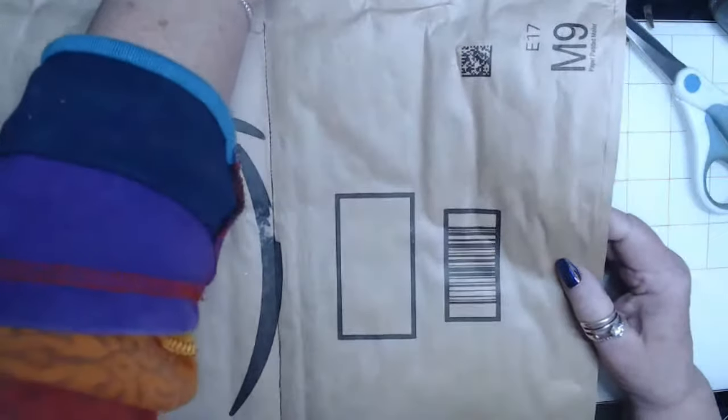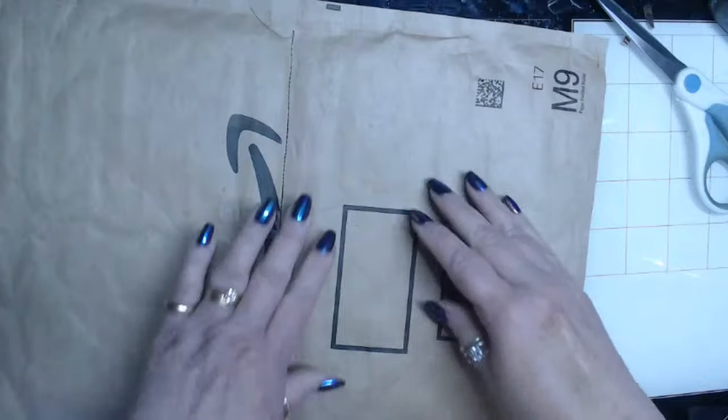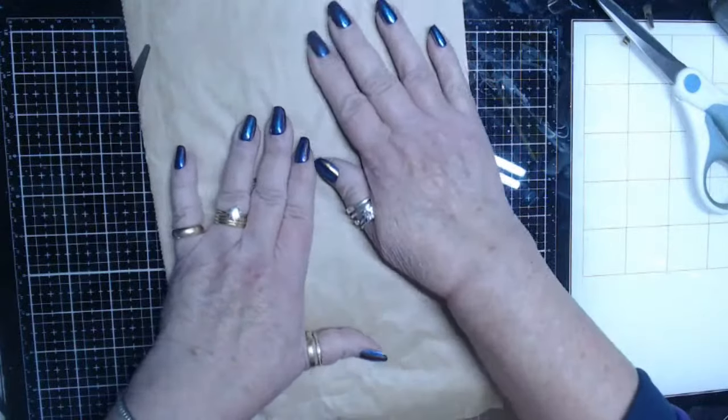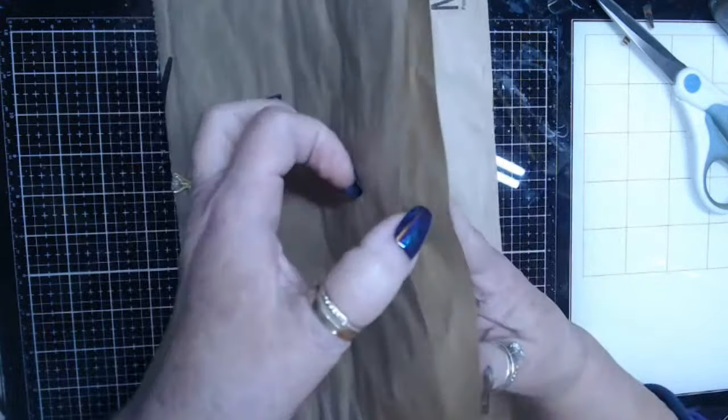I'm just afraid that if I take too much off, it's going to have all kinds of yucky stuff in there. See, because when you get, see, it's not real thick. There is some kind of padding in there.